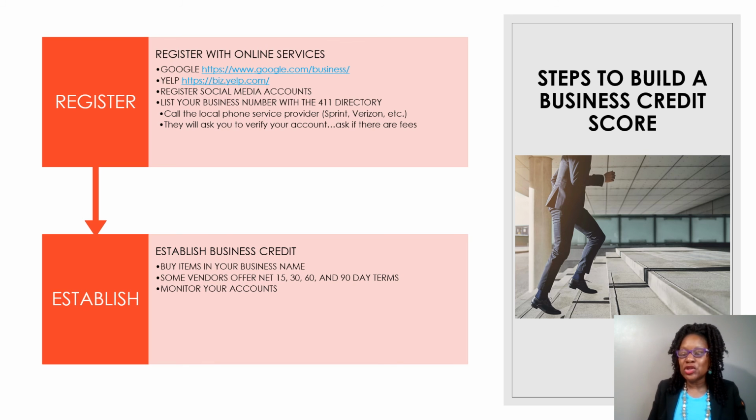Also, monitor your accounts. And again, I am going to provide to you an actual vendor tracking sheet as well. So when you are applying for different types of lines of credit or different vendors, you can put in their name, the date that you actually applied for that particular line of credit, and any type of information. I already have all of those things for you along with your checklist, so you will not have to worry about it. You'll have those things at your fingertips.